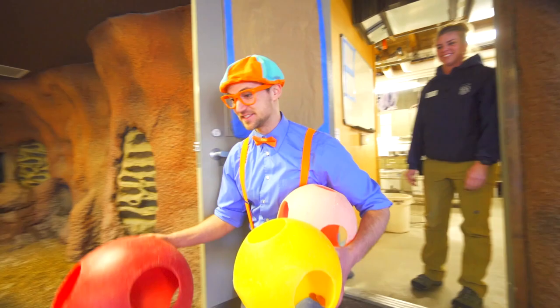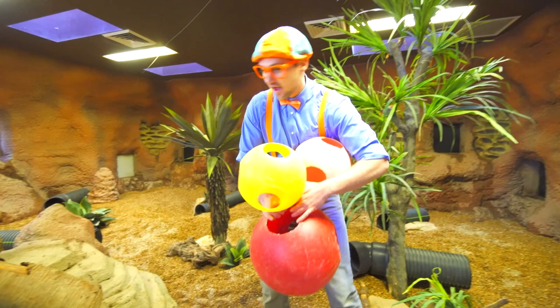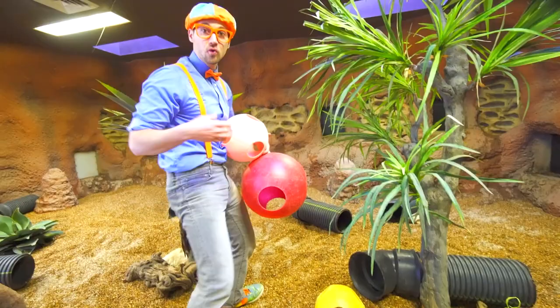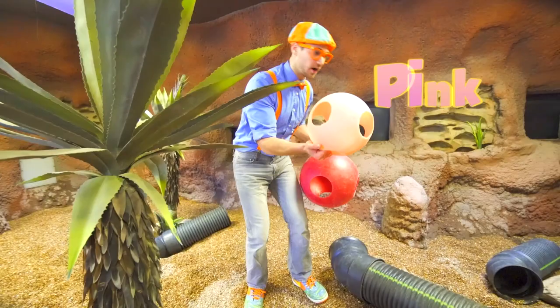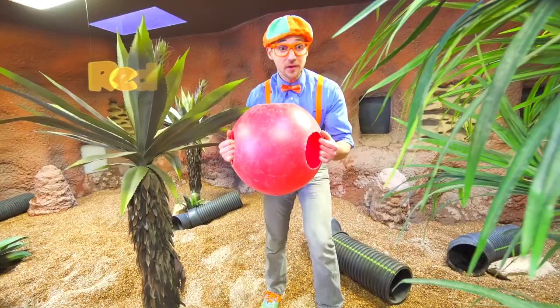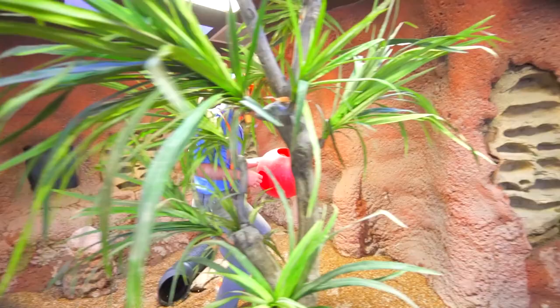Where should we put these? Here, come on. Okay, let's see. I think the yellow one should go. Oh, do you see this? Let's put it right there. And then, come back here. Let's put the pink one right. Let's do this one right here, actually, right next to the yellow one. And the really big red one, let's put over here. Here, I'll meet you over that way. It's like I'm a meerkat, watch.